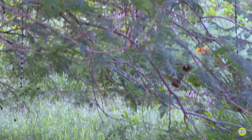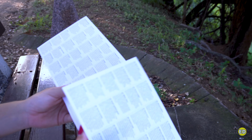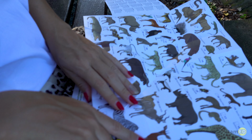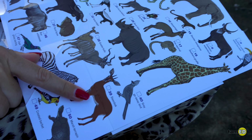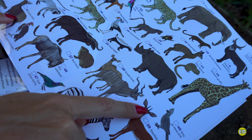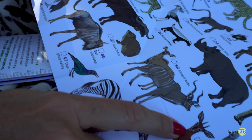Let's see something about the duiker. Okay, the common duiker. This duiker has a crest of hair on its head. Let's see. So maybe you guys can help me. Have a look here. It looks very similar to the Steenbok, but it also looks very similar to the common duiker, because both of them have very sharp, short, pointy horns. But maybe there are some clues for us on the face, the markings on the face, the color of the fur, the size of the ears.